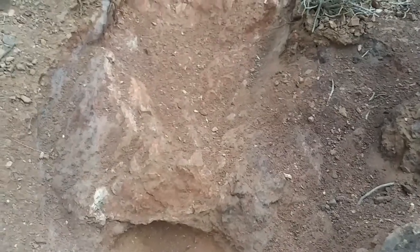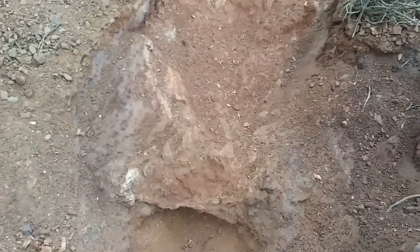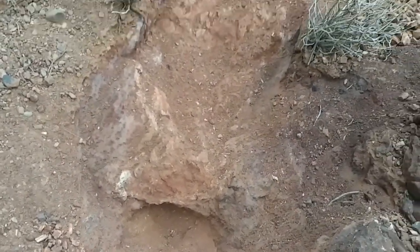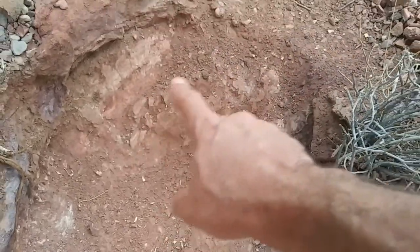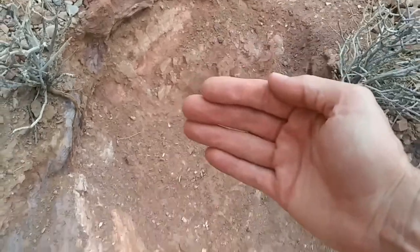I know of at least 4 other fracture fields out here that I have found that I have not started to dig down to find anything. This just shows me that there's something here. And you can see like in this area right here, that's all petrified wood right there. So I think that is part of this.